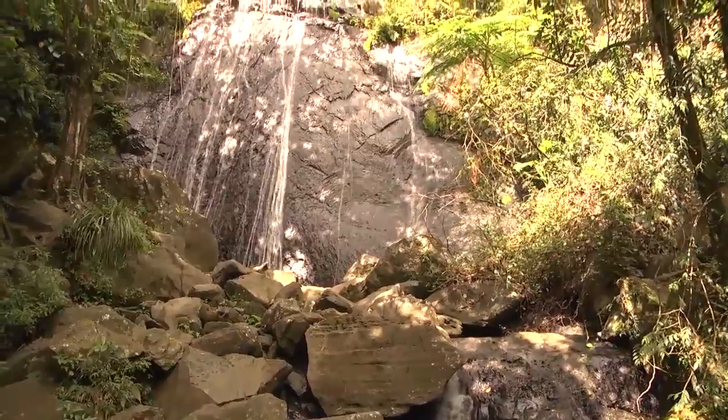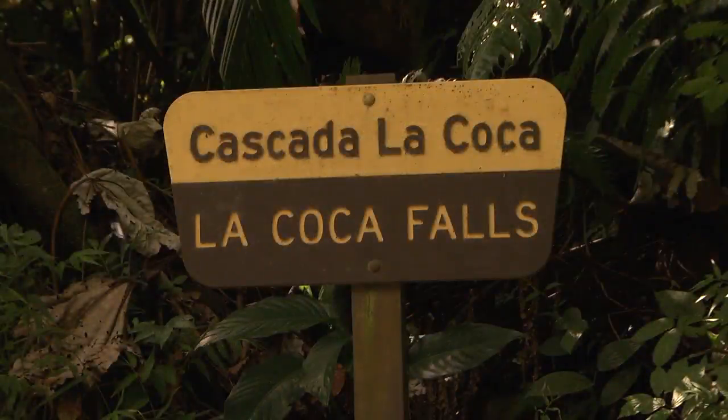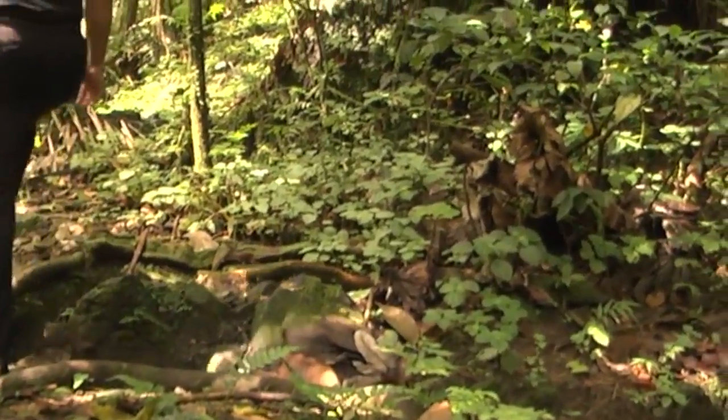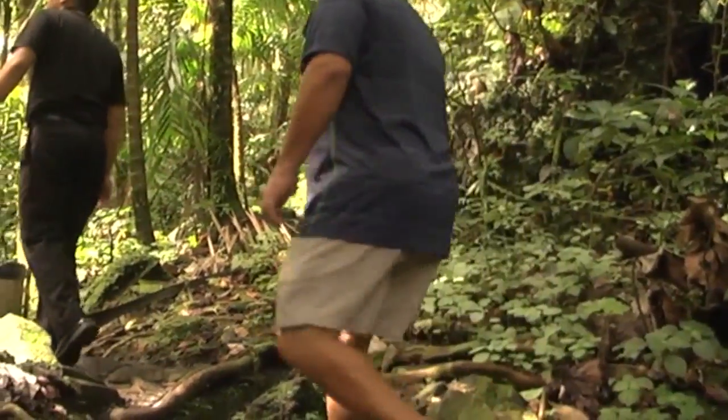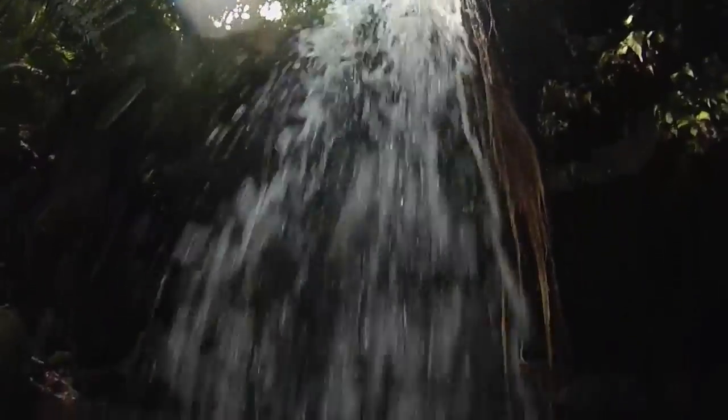There are multiple waterfalls all throughout the park. Our main waterfall is Coca Falls, but there are waterfalls that you would be able to head to through different trails. And can you actually swim in them? Yes, you can. All the trails are swimmable. A little shower in the rainforest, huh?